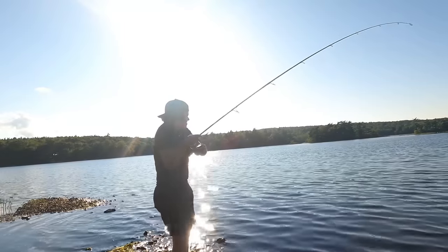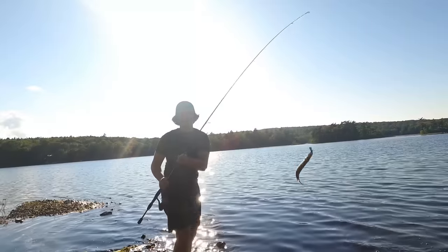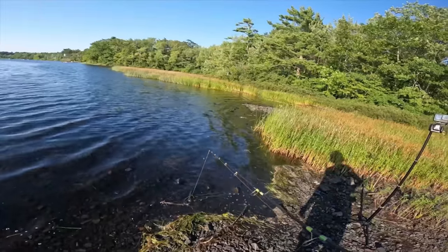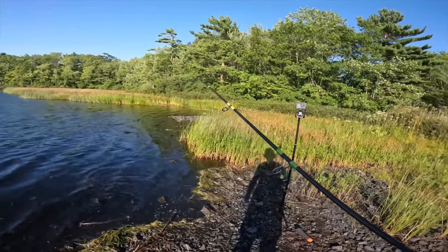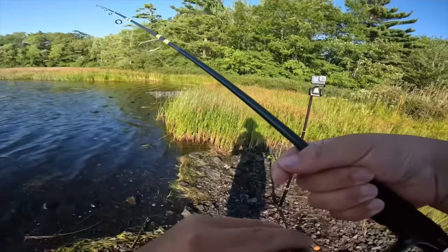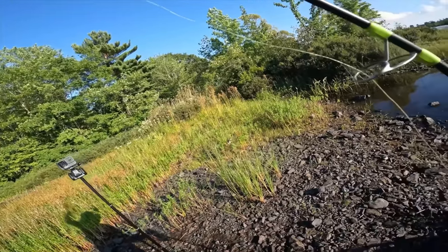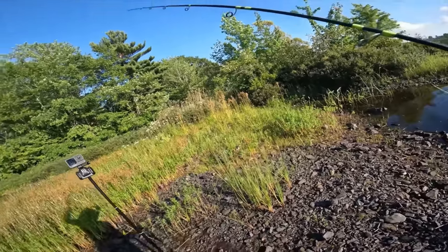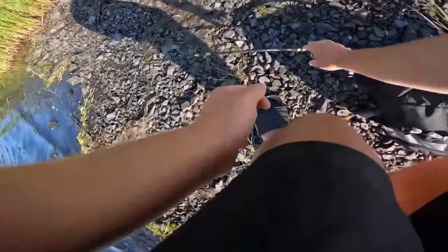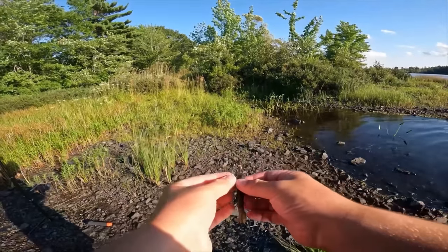Got one. It's a little pickerel, guys. You broke off my Ned rig. Now I need to put a new bait on because of that. You little bugger broke off my Ned rig. Let's put a new one on or a new bait. Let's put on a little Trickler.